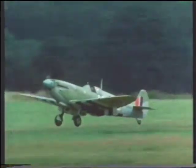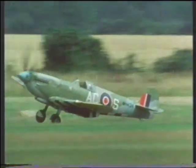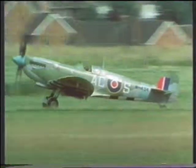Nearly 50 years after the first flight, a small number of preserved Spitfires perpetuate the legend of this, the most famous of fighters.